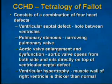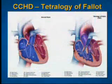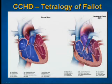Tetralogy of Fallot is a combination of 4 heart defects: a ventricular septal defect, pulmonary stenosis, aortic valve enlargement, and displacement and thickening of the right ventricle wall. This causes a reduction in blood oxygen saturation to the body due to the decreased oxygen flow to the lungs and the mixing of blood in the heart.